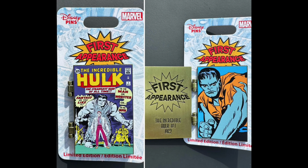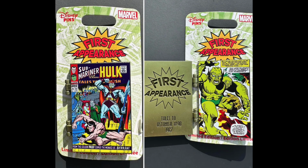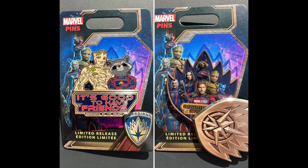Then next were the Marvel First Appearance pins. You have the Heroes, which features Hulk, and then the Villains, which also features Hulk. Those are limited edition of 2,000, retail price $19.99 each. Then there are 2 pins for Marvel Guardians of the Galaxy Volume 3. One features Groot and Rocket, and it reads, "It's good to have friends."